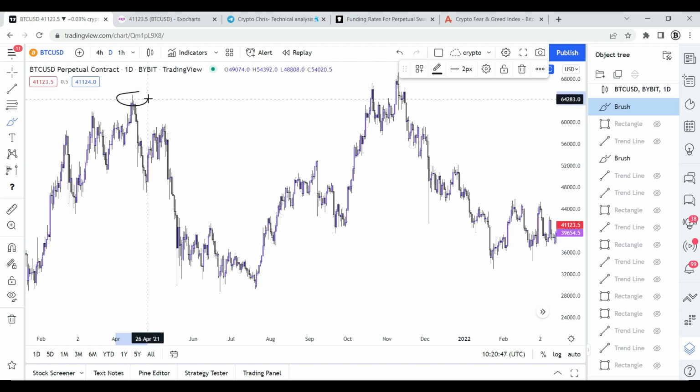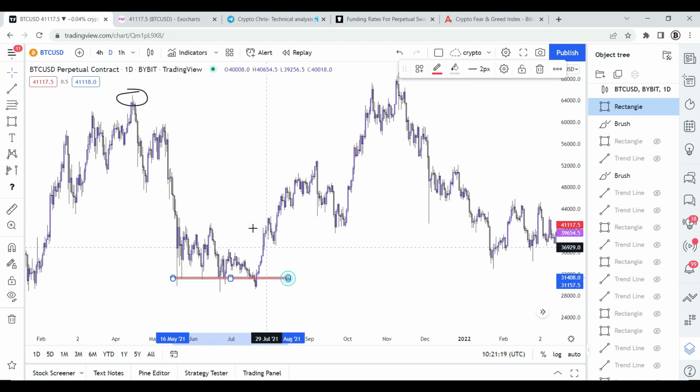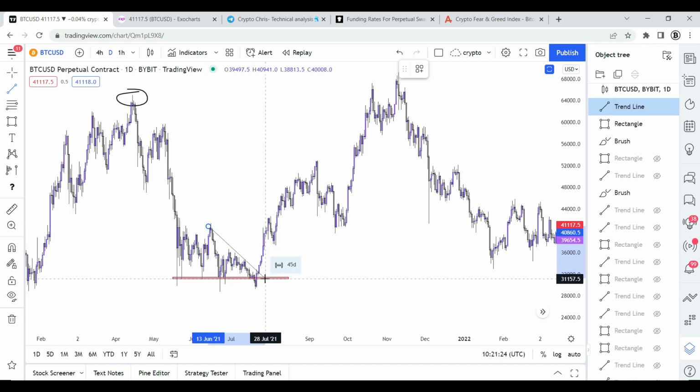This was the 14th, 15th of April, where exactly this time last year, we had the Coinbase listing. There was a lot of euphoria in the market. People were saying buy, buy, buy. And then all of a sudden we got a savage dip, retested up here at 59K, and then price melted all the way down. After this impulse move down, price found support here, and we found down sloping resistance here.